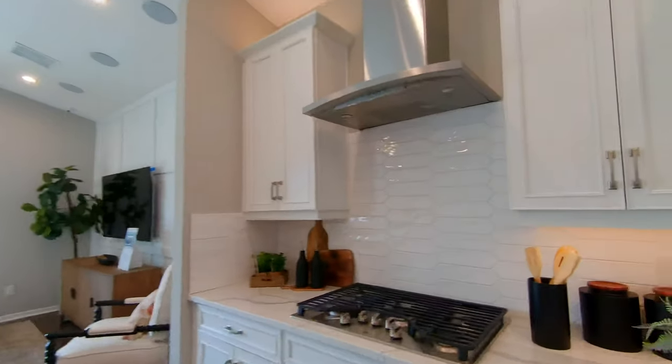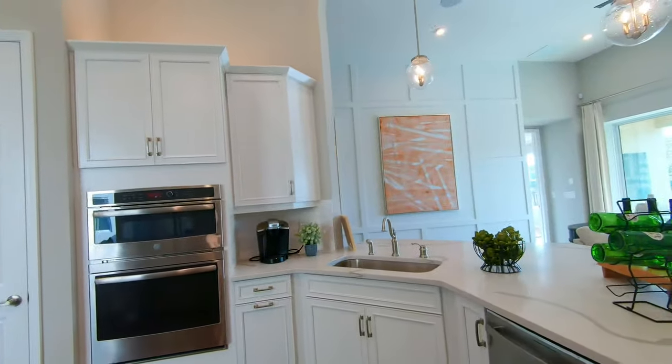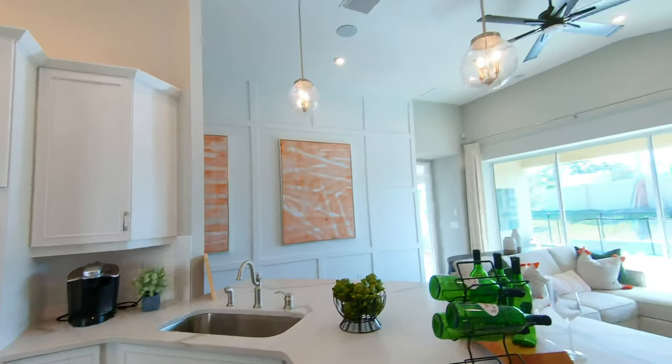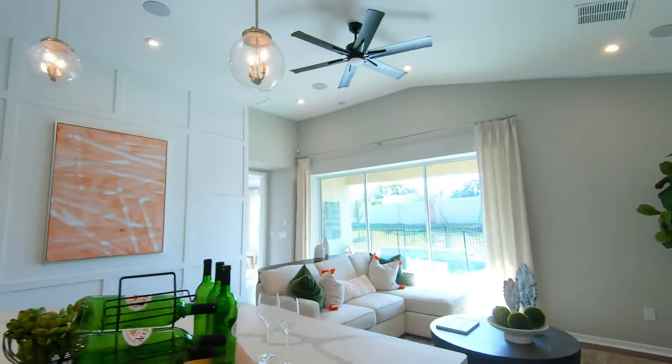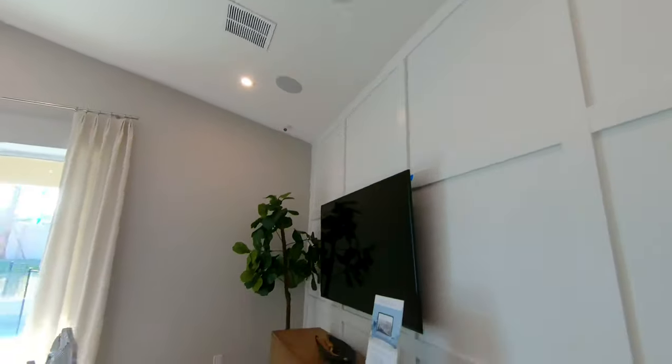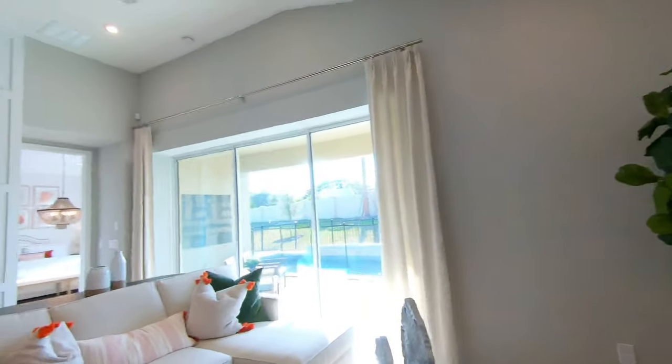Very nice options here. I love the backsplash that they did here as well. Very nice touch. I know that's probably a little pricey. You could always do it afterwards, but the way they designed this home, very nice. Love the pendants as well. This home is already pre-wired for the speakers and all that stuff, but very nice.